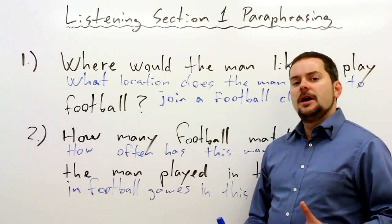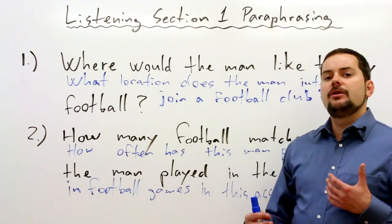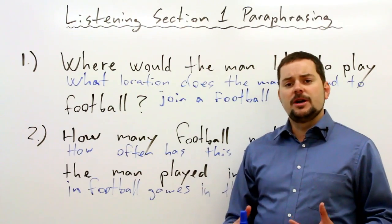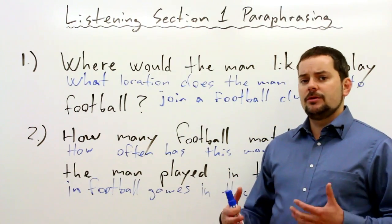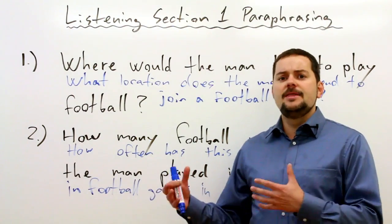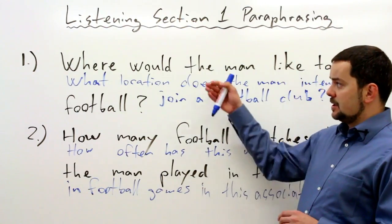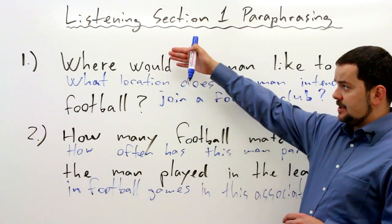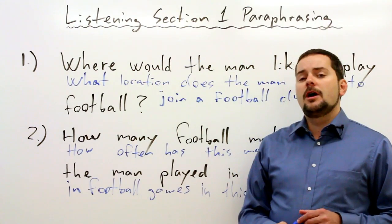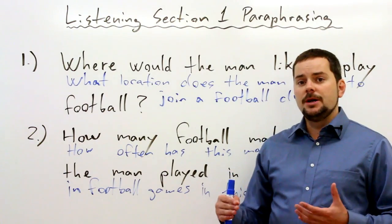So paraphrase question 3, 4, 5, and it doesn't matter if it's multiple choice or fill in the blanks or a different type of question. The key here is just go through step by step, write out the original question, and then write out the paraphrase. So this is to help you here see some examples for 1 and 2. Now go ahead and try this for questions 3 through 10 for section 1.